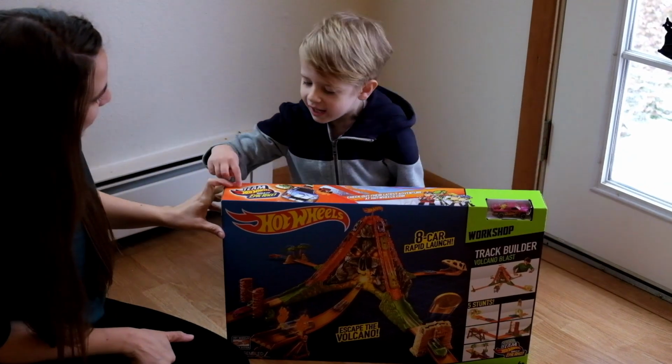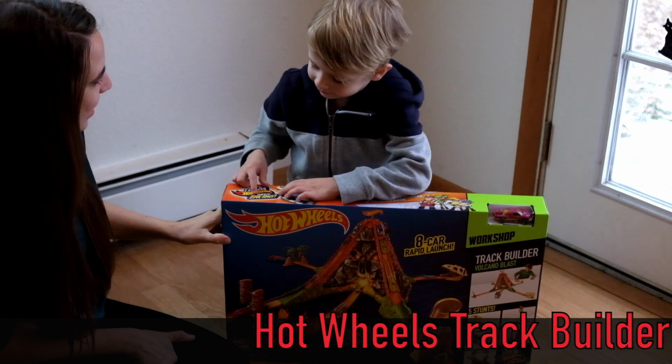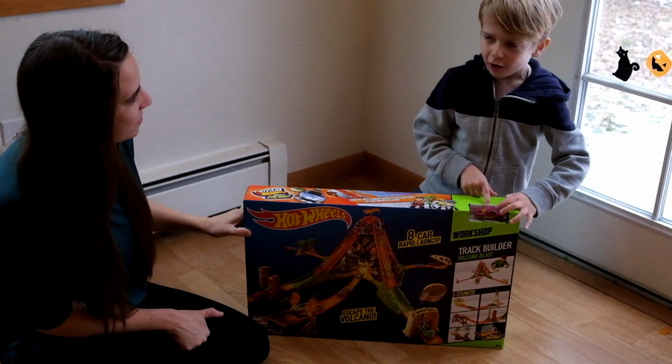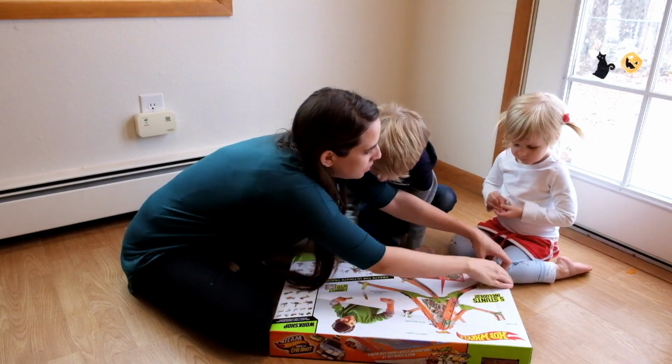Oh! Hi, this is the Hot Wheels Escape the Volcano Epic Racetrack. With a car, half car, half truck. And what are we going to do with it? Build it! Awesome.